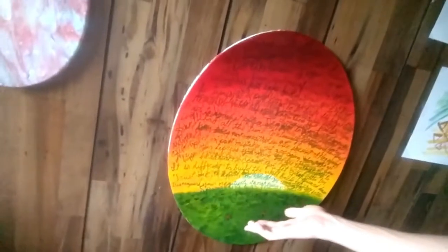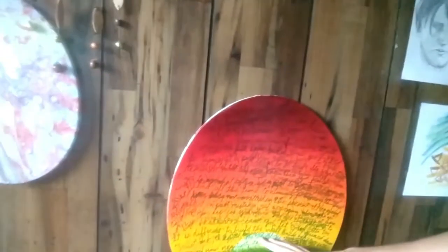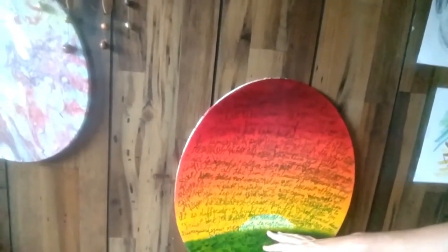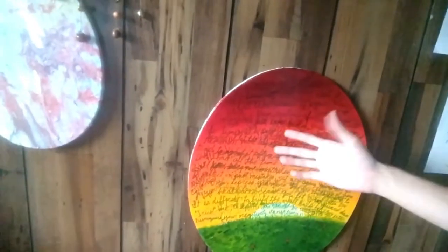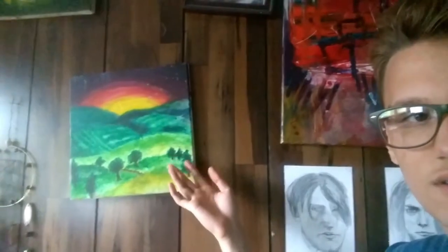I did this about a year ago, too. I just painted it. Some of my first things I did with oil, because I'm accustomed to acrylic paint. A few months ago, I wrote a bunch of inspiration on it, and it looks insane, and that's what I was going for. I wanted to get the Italian-looking fields, with a sunset. I thought that was a cool idea.